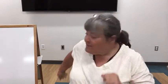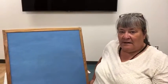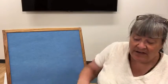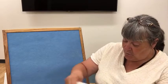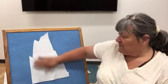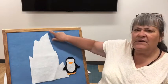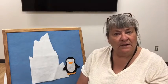Well, our penguin's going to do one more thing on the flannel board. So I've got to move over and turn my board around so you can see the blue flannel side. In Antarctica, it's very cold. There is a lot of snow and ice. This is the iceberg that the penguin sees. Here is the penguin. The penguin is looking at the iceberg and he's wondering, I wonder what's on the other side. Do you think you can help me have the penguin find out what's on the other side?